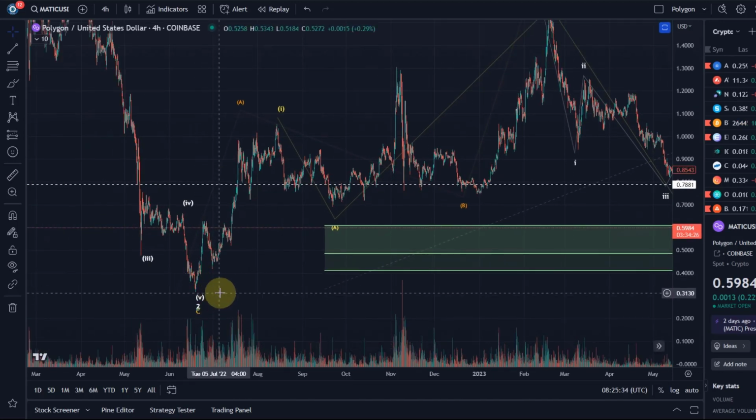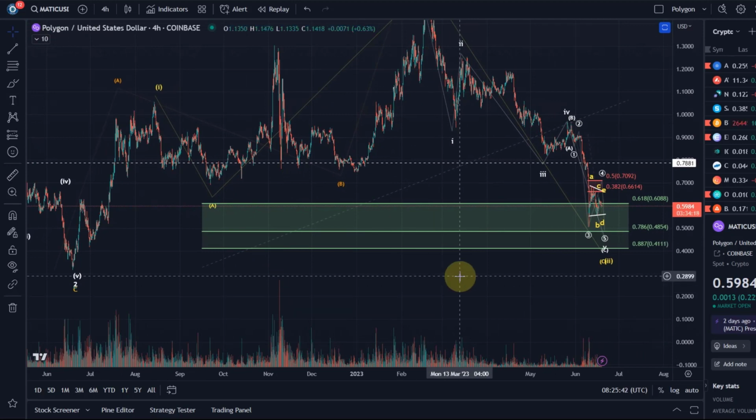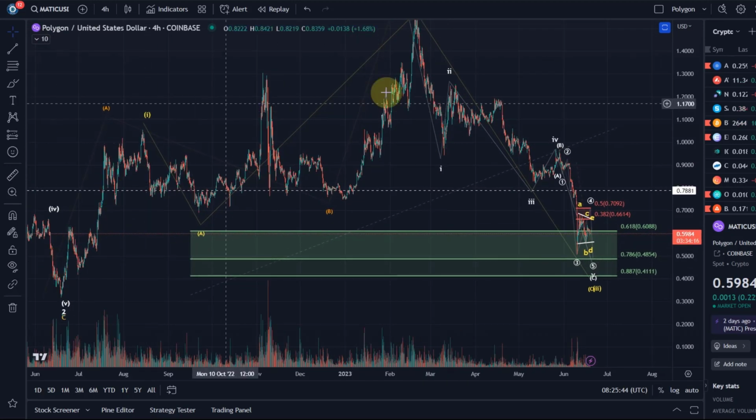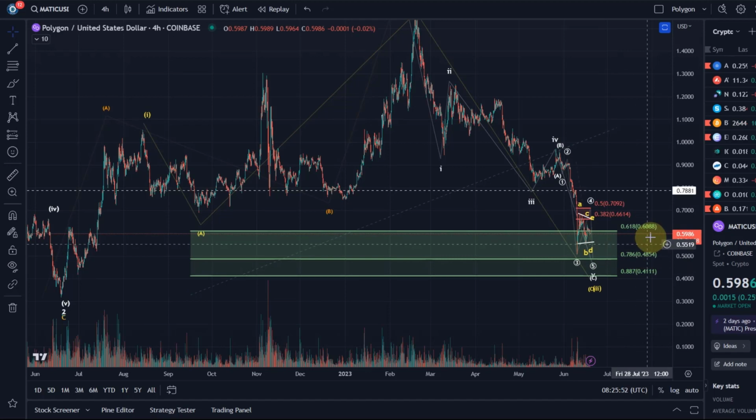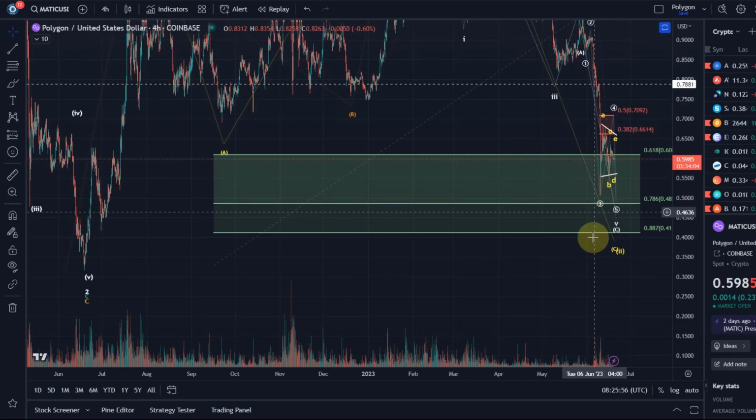Below that, I have 31 cents, but when price comes down all the way to that level, it is very likely that it's going to take it out. So we need a bit of a warning level that tells us that this bullish setup is most likely not going to work out. Based on probabilities, that would be the 48 cent level, 48.5 cents, the 78.6 retracement. Below that, the wave 2 is not invalidated. This 1-2 setup, which could lead to a third wave, is not invalidated, but it will become much less likely.